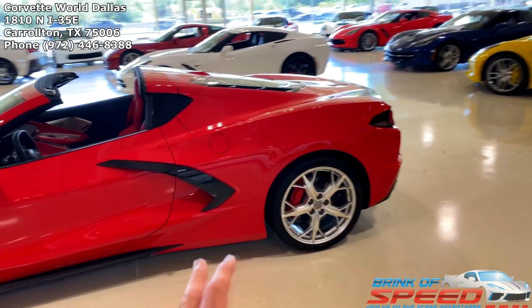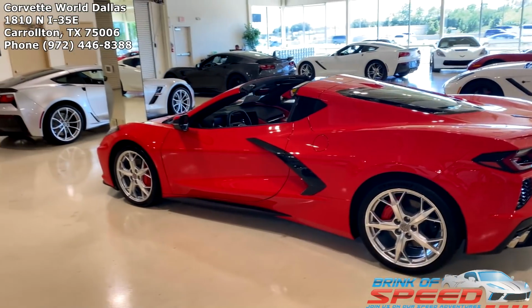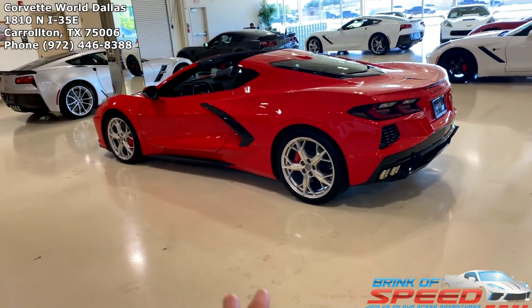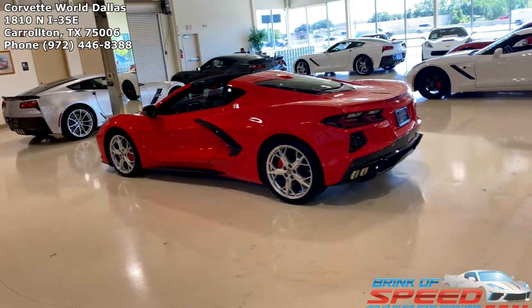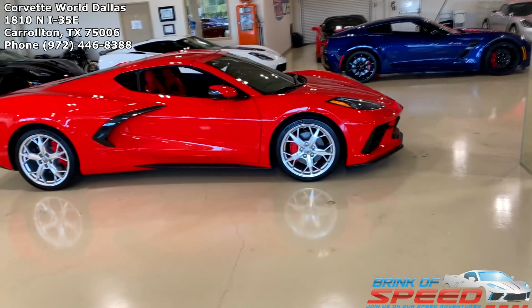This is someone that desperately wants a C8. They've had their eye on one. They could not get an allocation, and now there's a used one that they can get their hands on, and it's local here in the DFW, right at Corvette World Dallas. That's who this car is for. So that's going to wrap this up.